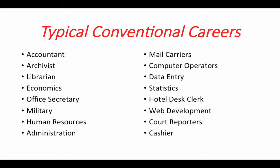Mail carriers. If you're delivering mail, it doesn't do any good if you deliver it to the wrong house or the wrong office building. It has to be very specific, and you have to be highly organized with people's mail. Computer operators, same thing. Data entry. If you're putting data into a spreadsheet, you can't mess up and put 24.2 when it's really supposed to be 2.42. That'll throw everything off.